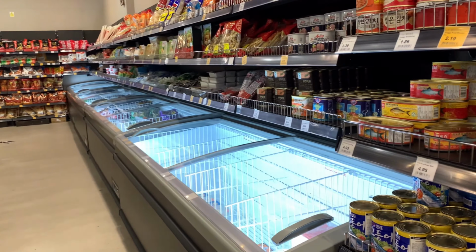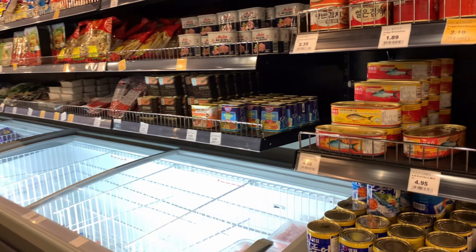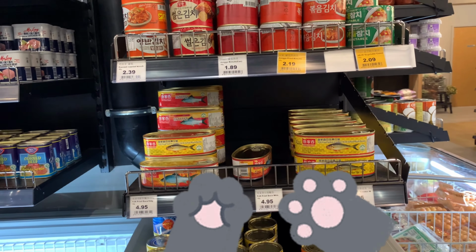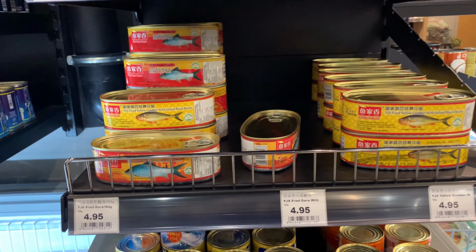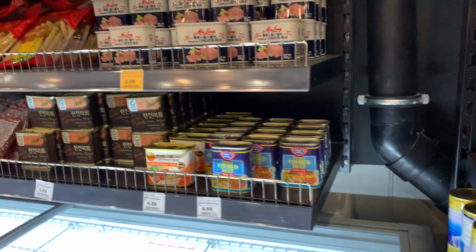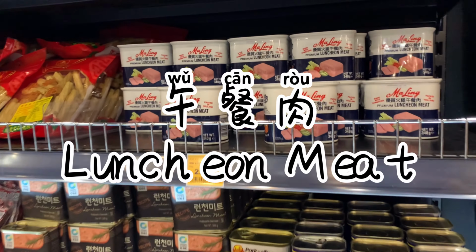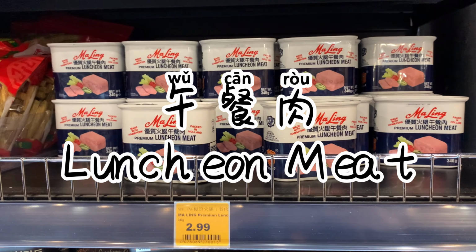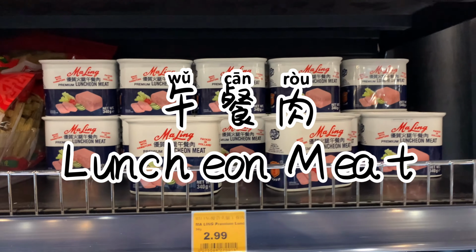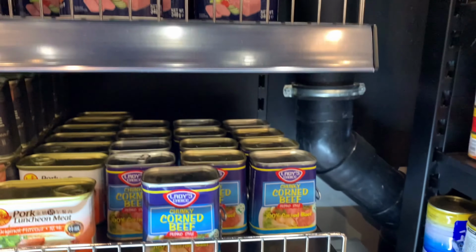Okay, let's see here, what is it? Oh, this one, let us get in closer. You see this one looks like fish, right? This one is fish in a can. It's super tasty, but again, a little bit expensive. In China, it would be quite cheap. Okay, you see this one, we call it lunch meat. You guys call it spam, I believe.